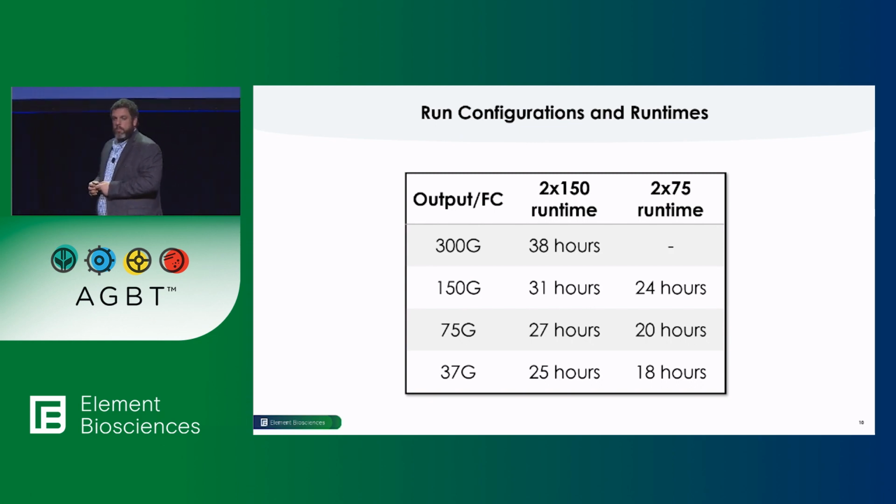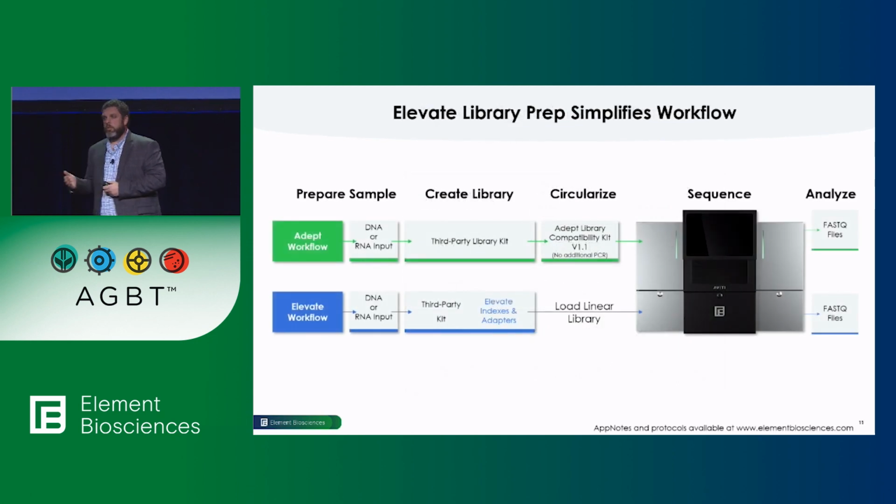So on the library prep side, I did mention the on-flow cell circularization. We maintain 2 streams of library into our system. The first is the Adept workflow. This workflow works with every commercial third-party library prep workflow we've tested to date. It does have that circularization module, that's additional library prep to circularize the libraries before you go into the sequencer.